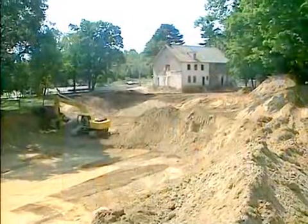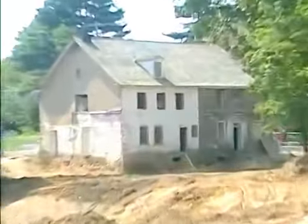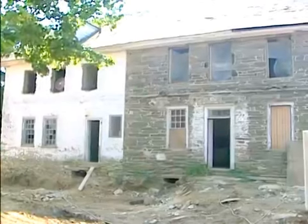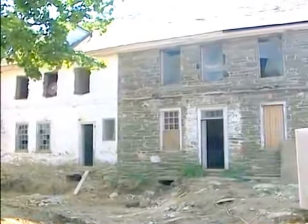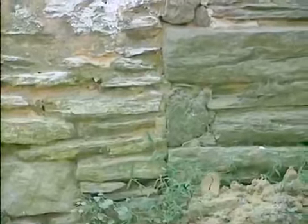So we'll come over here and take a look at some of the work that we've done so far. You can see that the building itself is actually 2 different structures. There's a clear line down the middle, and they're not joined together. In other words, the stone from one half isn't really meshed with the stone from the other half, so we do have to regard it almost as 2 separate structures. The right side being the older side and the left side being a newer addition.